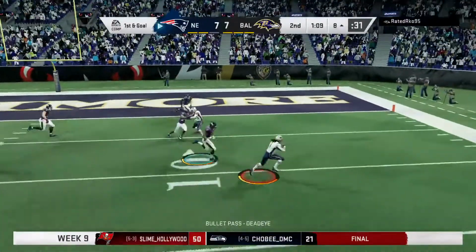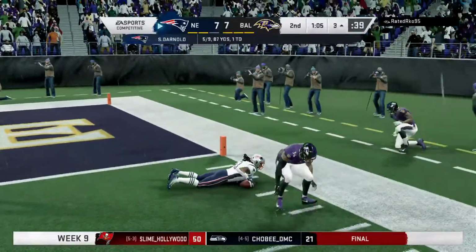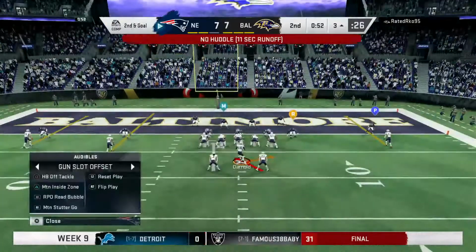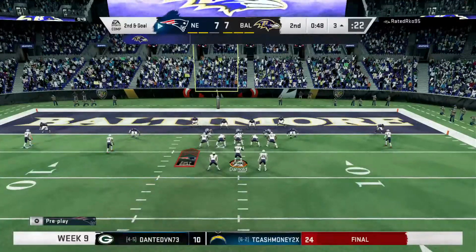Now a fake on the give here as they try the run-pass option. And he'll be brought down here at the 3-yard line. That'll bring up 2nd and goal after the gain of 5. So the ball position now at the 3.